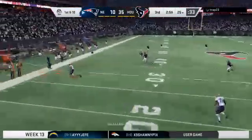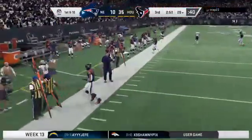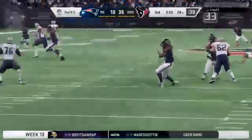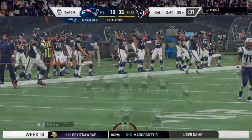Trying to shake off the interception. He'll look to throw. Gets it off to Freeman. It'll be a 2-yard gain, and it'll make it a 2nd down.